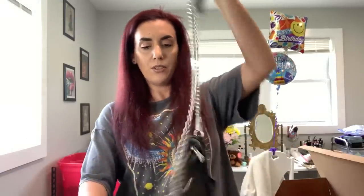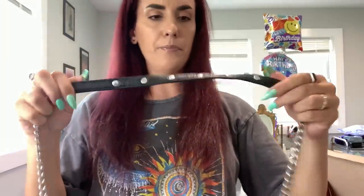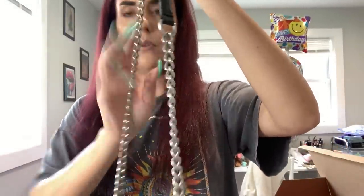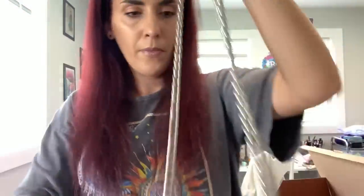All right, next up we have a Rebecca Minkoff. I haven't gotten one of these in a while. So this is the Rebecca Minkoff crossbody. I've gotten one in every color. The strap looks good. There's just some wear to the silver tone. There you can see it, but just on that one side. So maybe that was the side that was on their body in the front. I don't know.